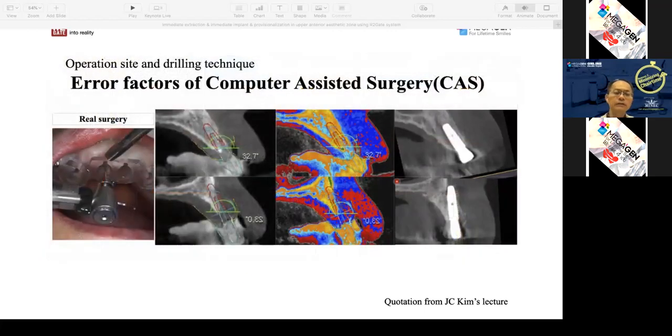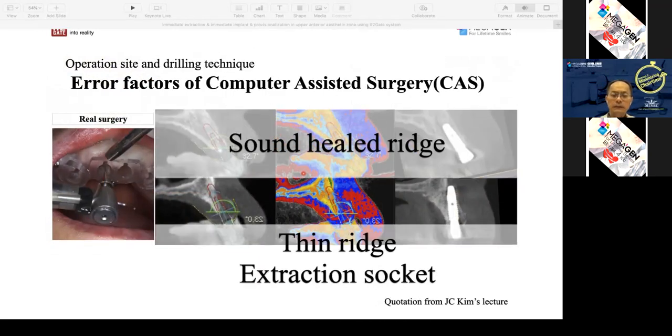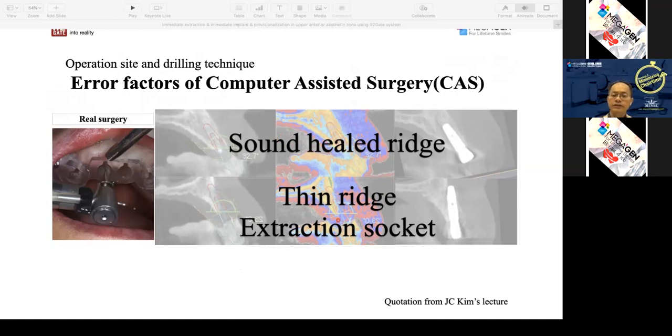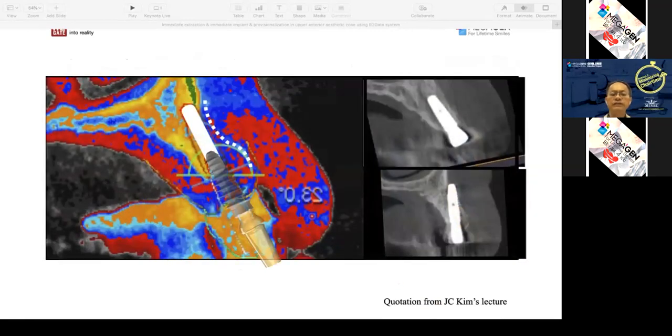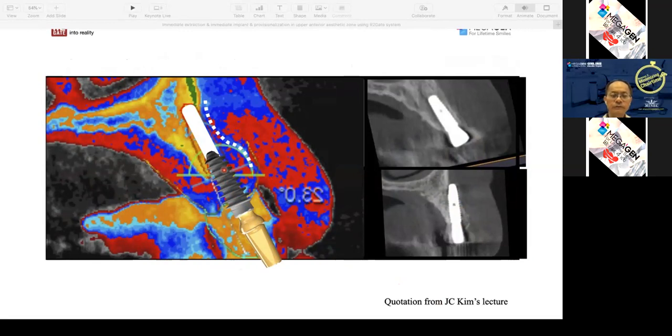All right, so let's look into what the possible error factors from computer assisted surgery are. We call it CAS. This will be a problem if you have a thin ridge as well as an extraction socket. J.C. Kim's lecture and publication show that if we plan a surgical guide like this one, sometimes we end up having some deficiency, either from the labial or we may be tilting at an angle. What was the cause of the reason? Say, for example, if we were to drill, because there's a palatal bone here that is thinner and here is thicker, very likely we're being forced to tip this way in the drilling sequence.